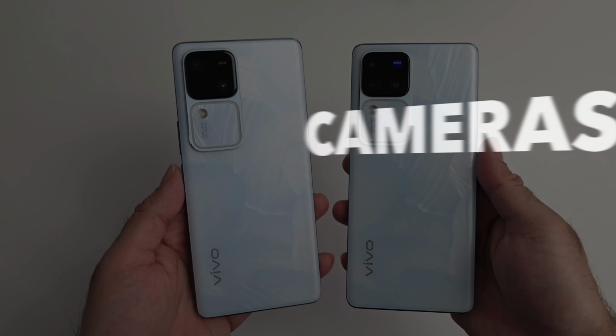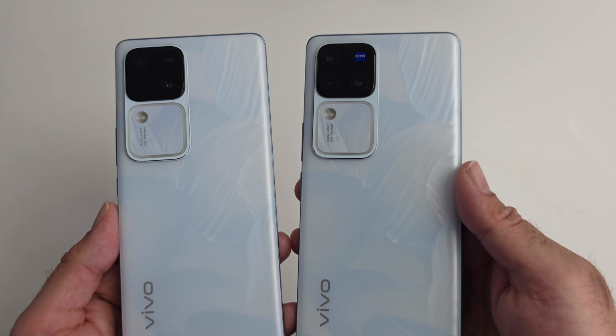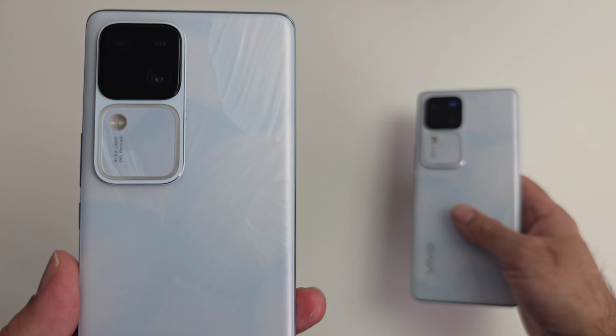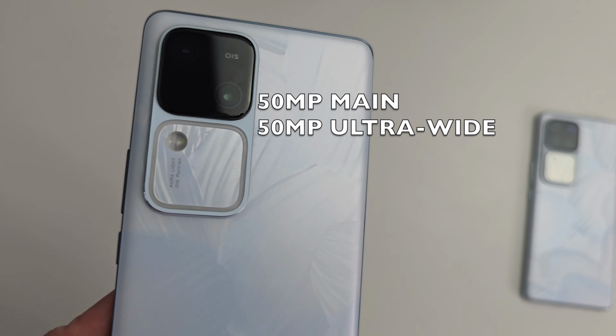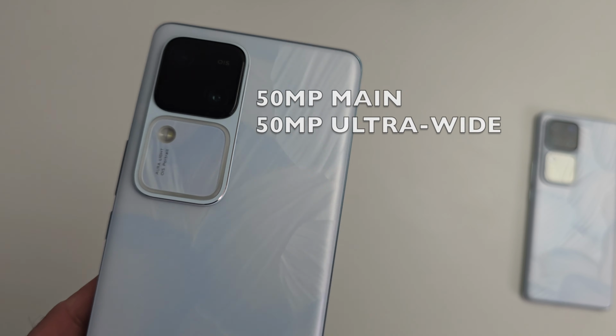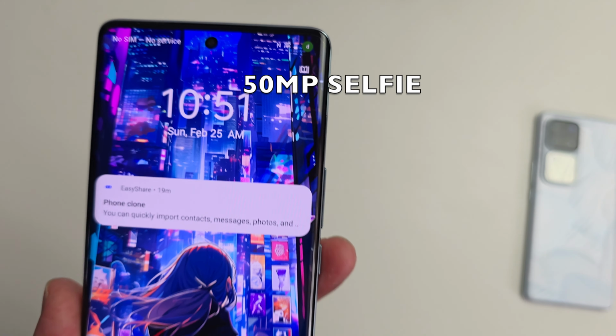All right, so now let's check out the cameras. Both phones have interesting cameras. Although we have the same camera bump design, the sensors are slightly different. The V30 features dual 50 megapixel rear sensors. That's 50 megapixel true color main sensor and a 50 megapixel ultra wide. And then if we flip the phone around, you have a 50 megapixel selfie camera on the front.